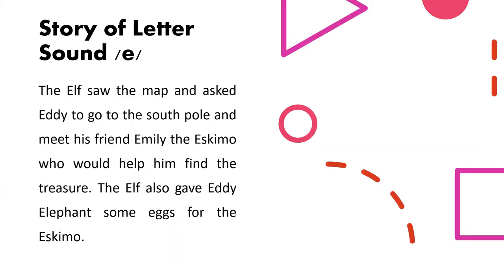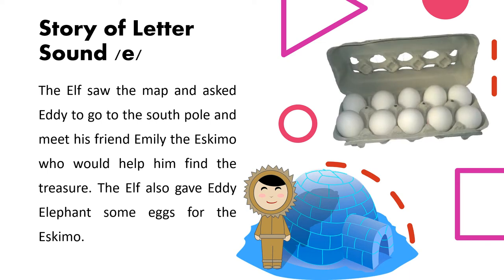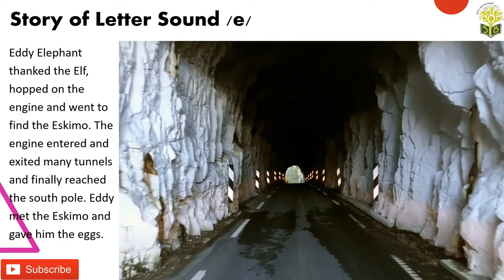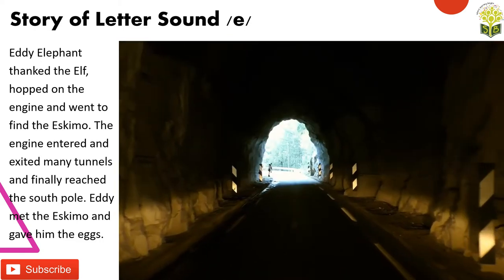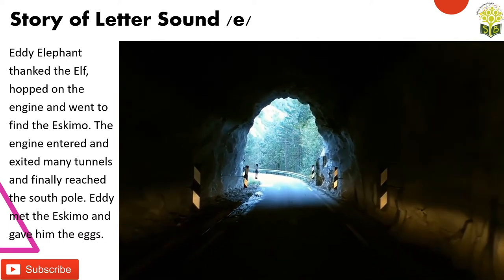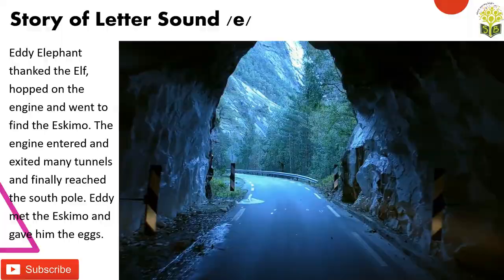The elf saw the map and asked Eddie to go to the South Pole and meet his friend Emily the Eskimo, who would help him find the treasure. The elf also gave Eddie Elephant some eggs for the Eskimo. Eddie Elephant thanked the elf, hopped on the engine and went to find the Eskimo. The engine entered and exited many tunnels and finally reached the South Pole. Eddie met the Eskimo and gave him the eggs.